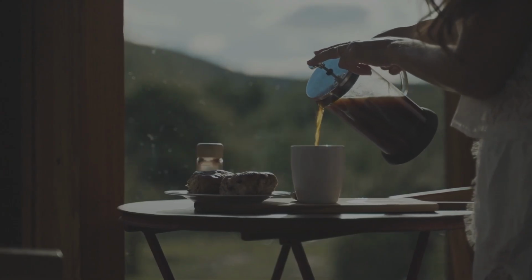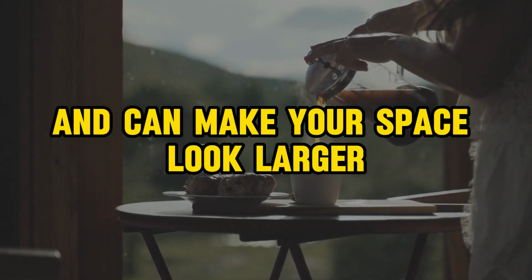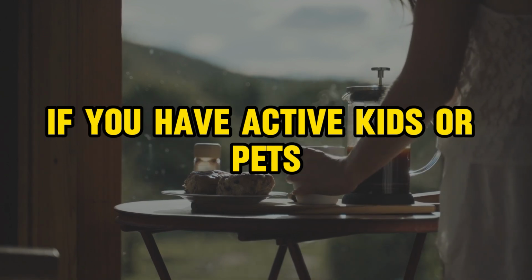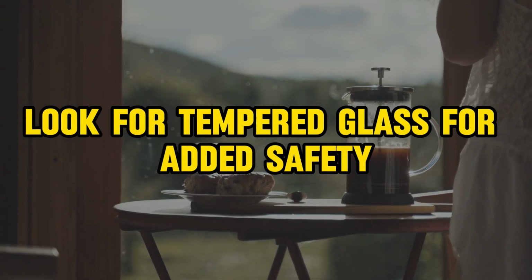Glass. Glass-topped patio tables add a touch of elegance and can make your space look larger. They're easy to clean but can be fragile and may not be the best choice if you have active kids or pets. Look for tempered glass for added safety.